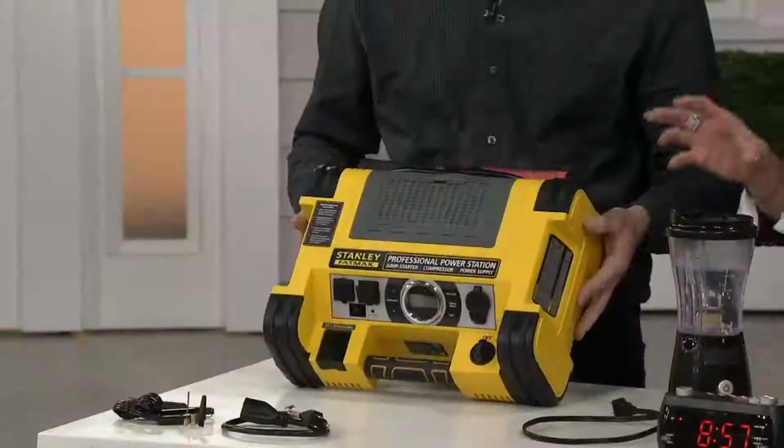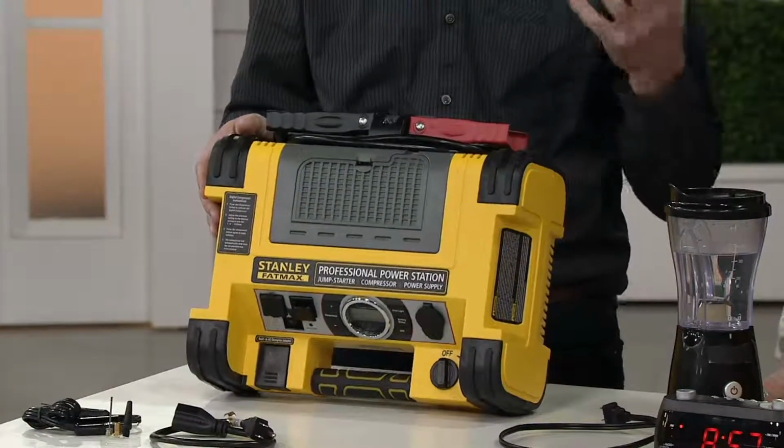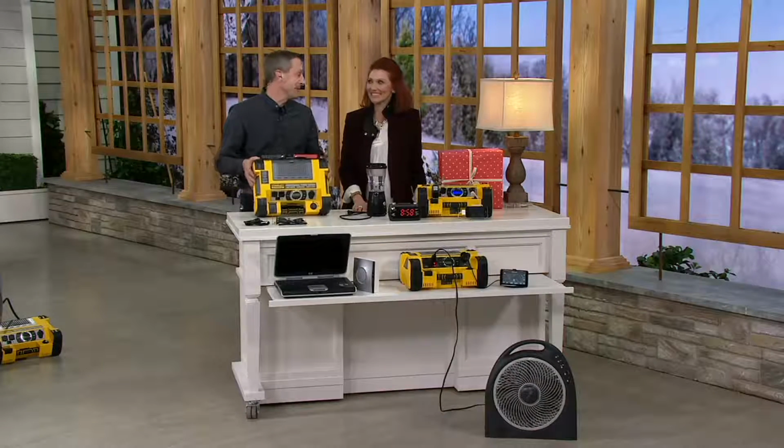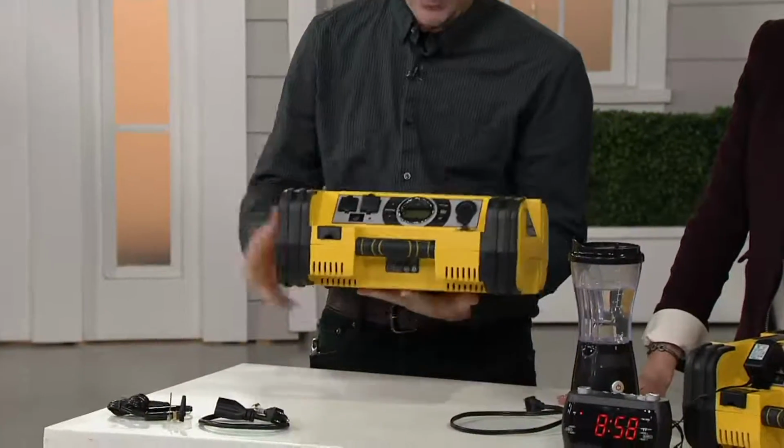So let's start with Stanley. Yes, that name has been around for over 170 years. A name that I trust for all my tools. And I know when I need what this offers, I need a name I can trust. That's why I go with the Stanley. And then, of course, the FatMax is Stanley's top of the line. It's like picking the make and model of car that you want and then getting the limited. It's the most rugged, the most feature-packed. Even the design is different.